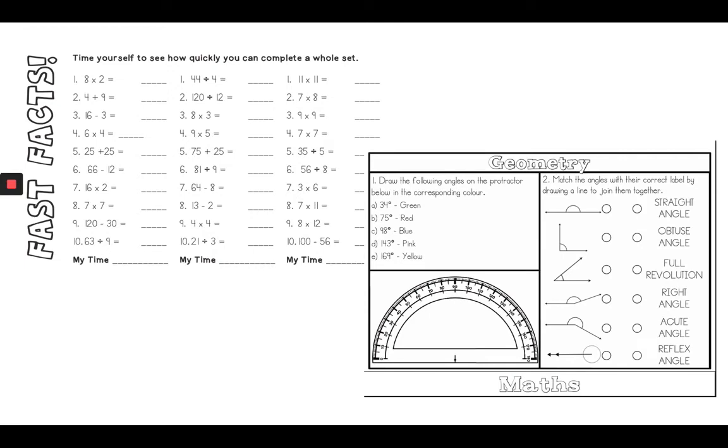We then have maths, and we're looking at fast facts. So we're looking at our mental maths, and you're going to go through 3 times. You can do three different nights, and you're going to try and answer as quick as you can correctly all the questions, and then you're going to time yourself to see how quick you can get all your facts done. I will test you on Friday to see whether you could do them in class in around about the same amount of time that you said that you can do them on your booklet.